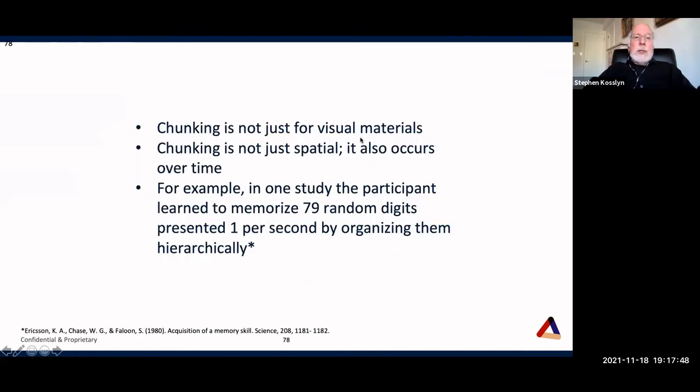Chunking is not just for visual materials. It's not just spatial, it also occurs over time.